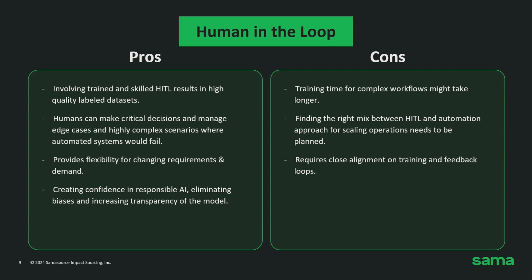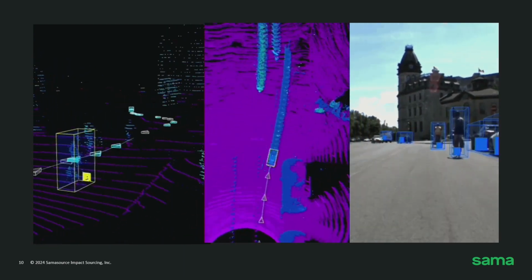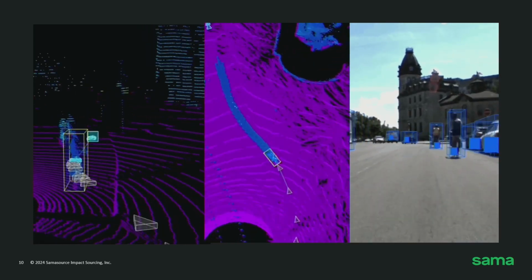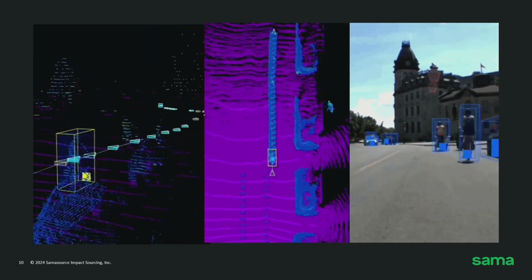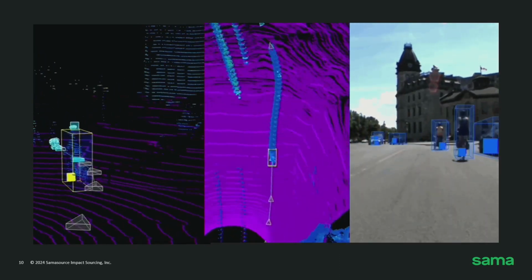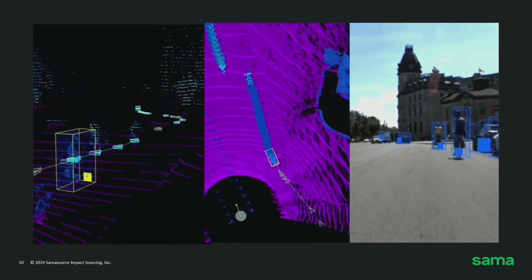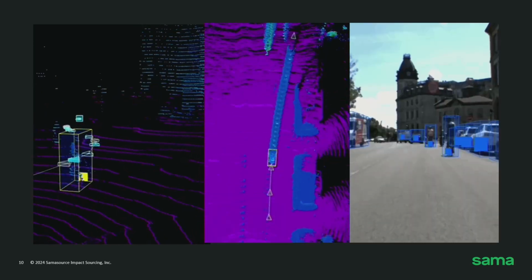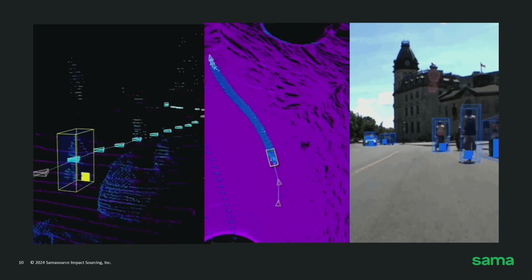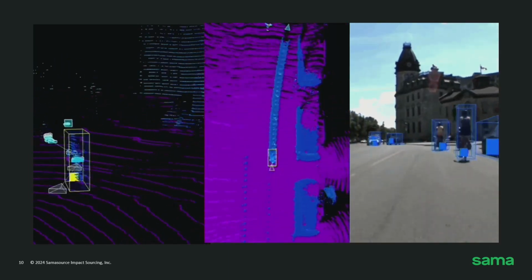What would be a good example for using human-in-the-loop? As I said, 3D workflow, sensor fusion, vulnerable road users, dynamic objects, tracking objects over a longer sequence, focusing on a specific region of interest. You definitely want to involve a human-in-the-loop approach here. You can use a pre-labeled data set to annotate the static objects, but just doing this through a pre-labeled data set won't be sufficient. So this would be a prime example for using a human-in-the-loop approach.